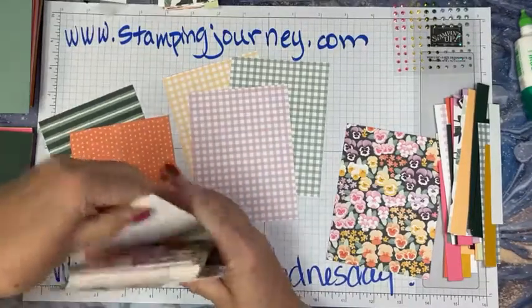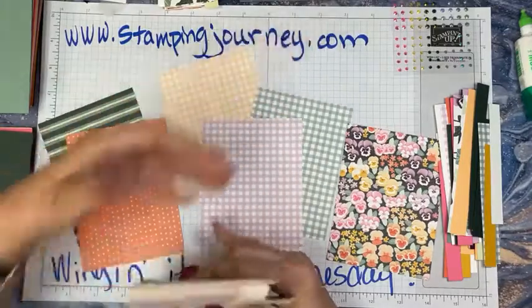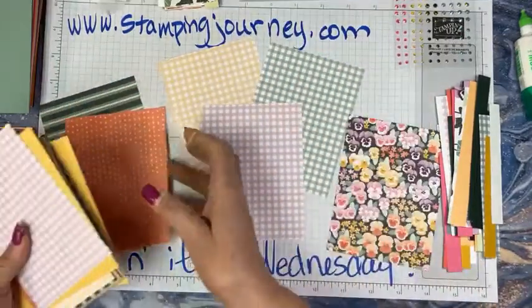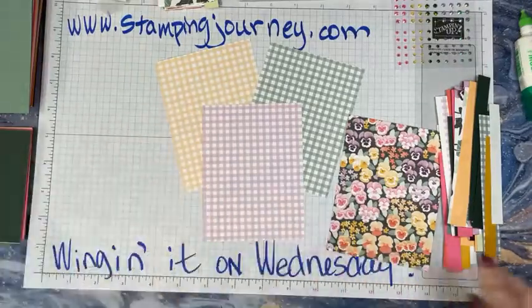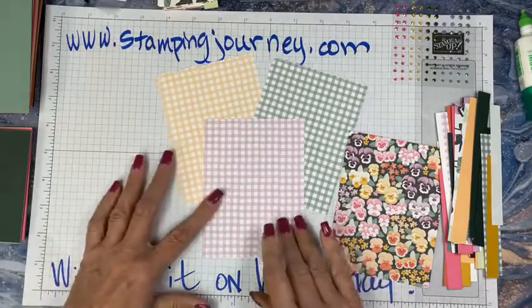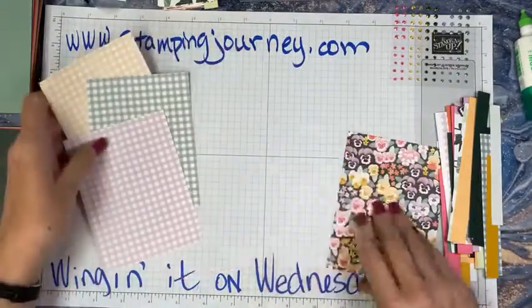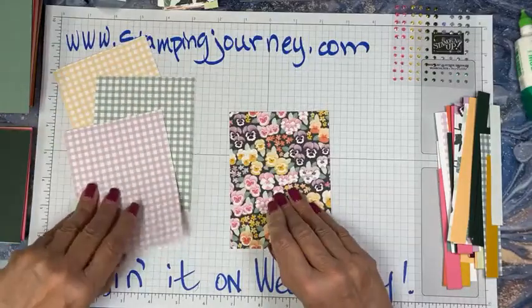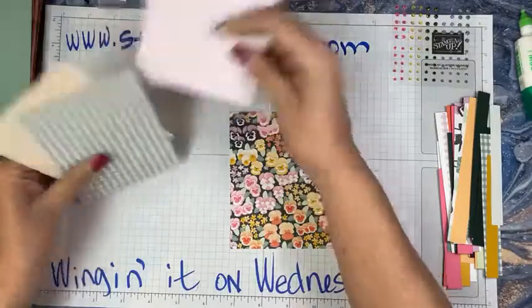So here's the three different ginghams that are included in this designer paper. And I just think so pretty. Just so pretty. So there we go. I keep moving this. Usually I tape it down. I didn't today, but isn't that lovely? So even if we were to use a gingham on here, this is kind of busy. So I'm not going to do that, but maybe we'll use a gingham later.